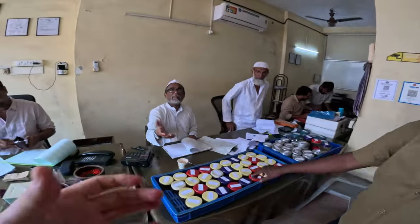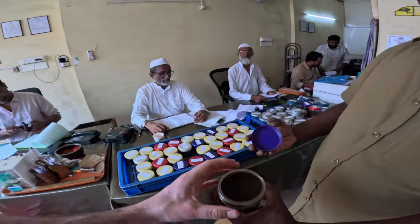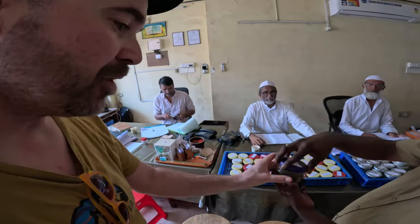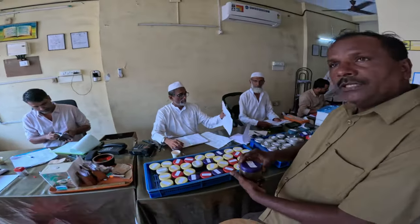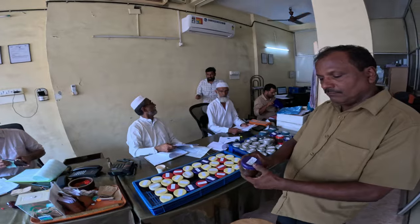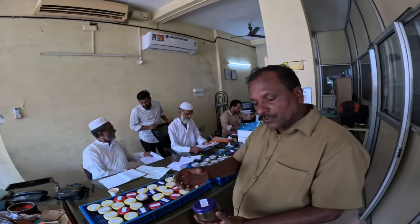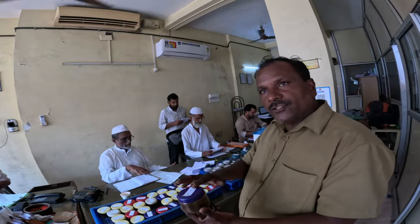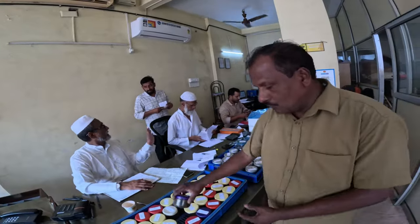Famous tea dealer in Kochi. Yes, this is a dust tea. Tea dust, okay, and all the leaf is also there. Oh, that smells good. And what is tea dust used for? For the medium tea. We make it mostly for the dust tea in Cochin, and some people use it for the leaf tea also. Okay.